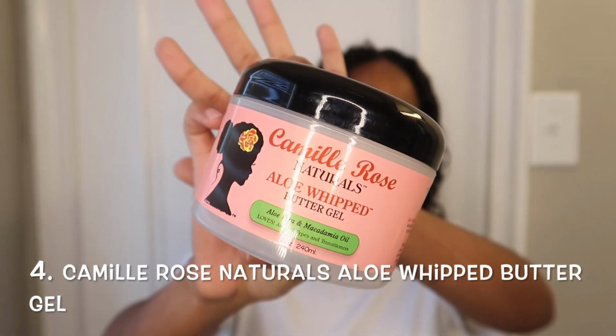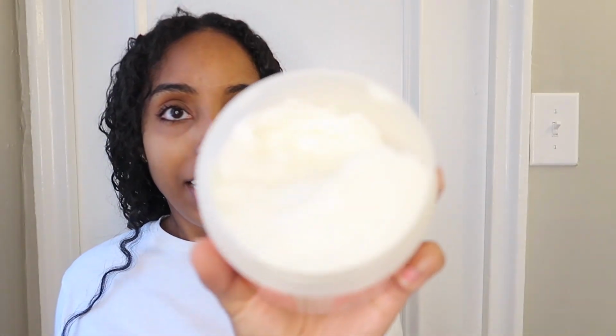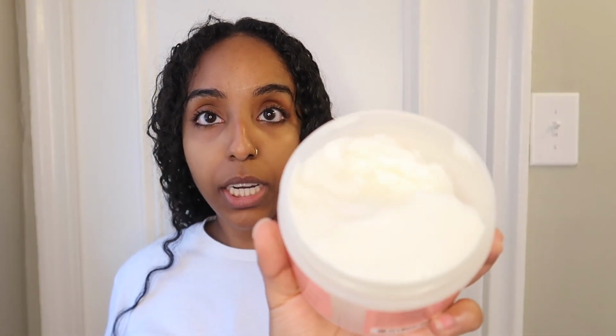My last step is the Camille Rose Naturals Aloe Whipped Butter Gel. I got this thinking that it was going to be a gel, which it is. It's just white. I've never seen a white gel before, and it's literally what it says, butter gel. It's literally whipped. I love this stuff because it holds my hair together after I put in all those products. When it dries, there's no cast like some gels leave. It's so soft that it almost feels like you just left the house with no product, and I like that because a lot of times gel tends to stick to everything. It's different, but I really like it.